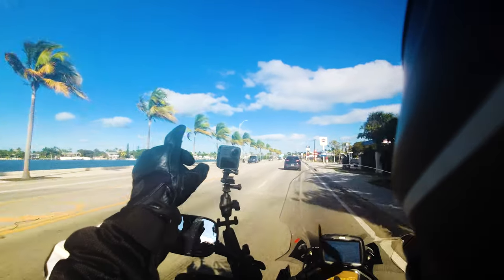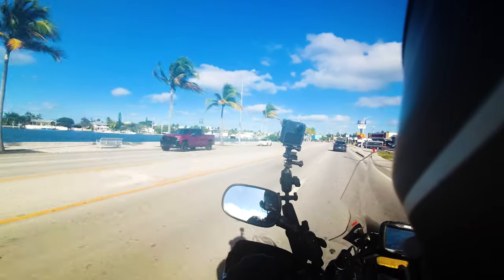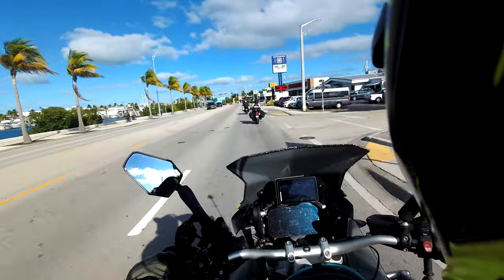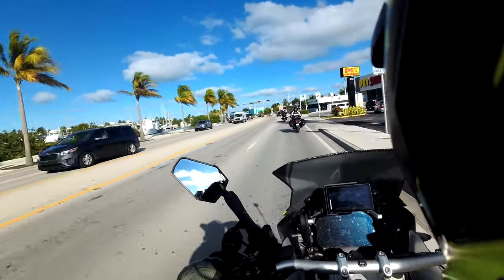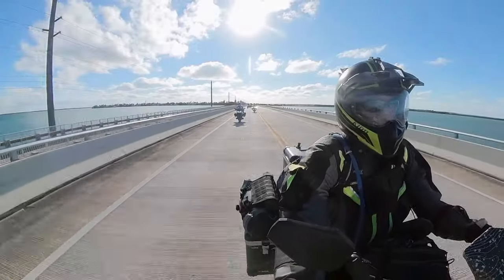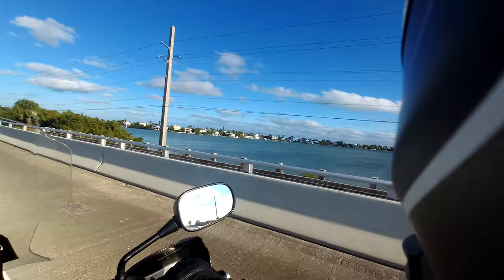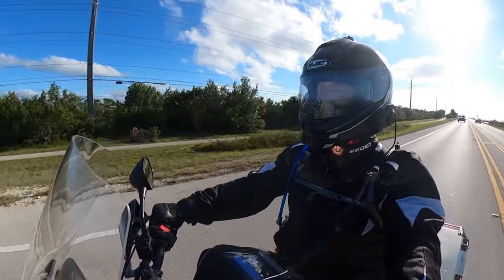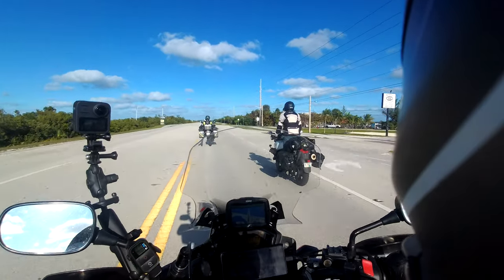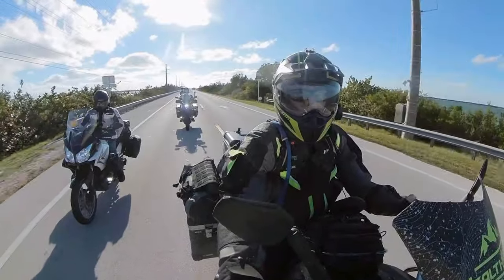I love how the wind has all the palm fronds come in one direction. Man, it turned out to be a beautiful day though. This is gorgeous. It's still 69 degrees, which is just absolutely beautiful riding weather. Oh wow, that's pretty. Look at all those houses lit up. That's a pretty picture right there. Yep, looks like Jamaica. Started out overcast, but it turned out to be a beautiful day, didn't it? It's gorgeous. It's 2 miles from our turn, FYI.